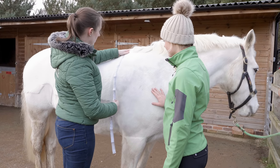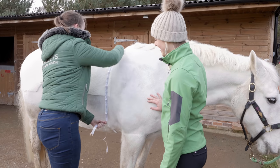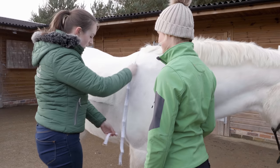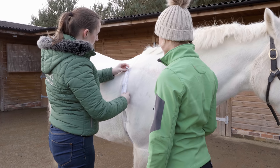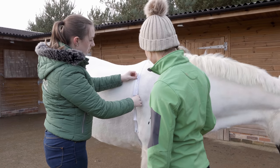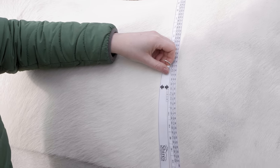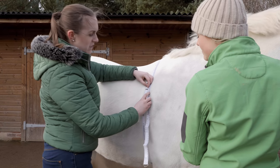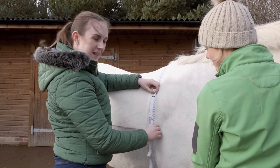So you want it to go just at the base of their withers. Yeah. And then if you reach around slowly, he is not bothered at all. So that's good. You want to make sure they're standing on a level surface as well, which is great that you've got here. And that their front feet are roughly square as well. So we're going to have it just behind their front legs and pull it fairly tight. And we're going to look for where the arrow is. On this weight tape, there's a few different measurements. The top one is the distance in centimetres. So he's about 191 centimetres around his girth.